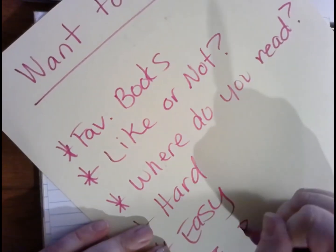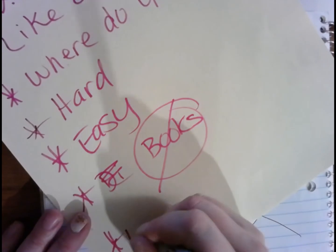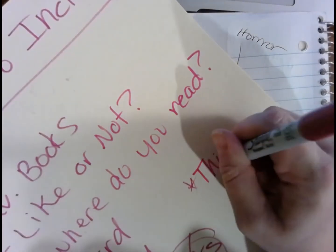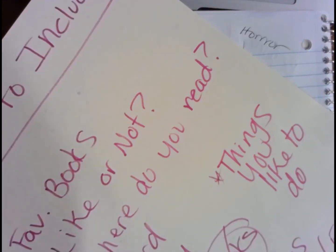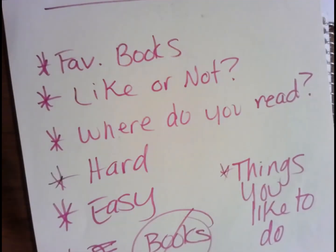So we'll actually just do like this, books. The books you didn't like. Things like that. Your experiences of reading, like with your family or in school. Just about you as a reader. And I do want you to add some things you like to do, because maybe subjects you like, or sports or hobbies, because that helps me pick out books that you're going to like.